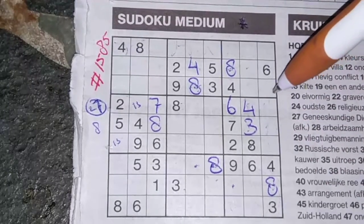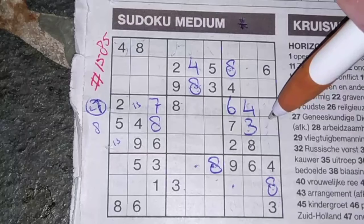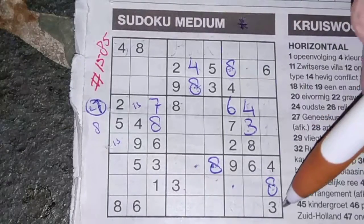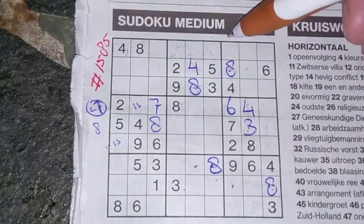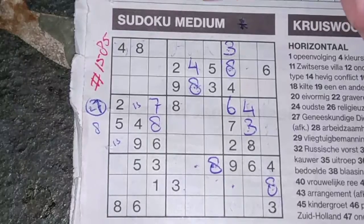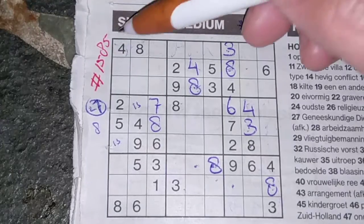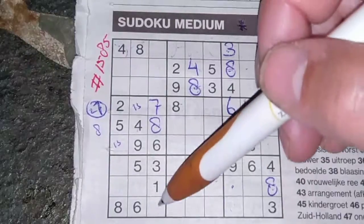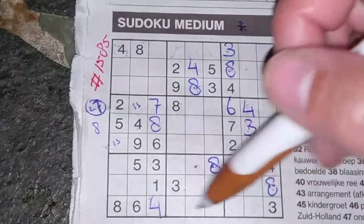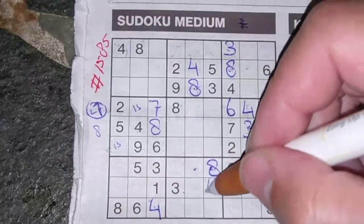Then how about the 3? 3 in this column, 3 in the column next, so in that column the only place for the 3 should be there. Then 4 in this column, 4 in the second column, so in the third column the only place for the 4 should be there. 4 in this row, 4 in the last row, so the row between, the only 2 places for the 4 should be here or there. We see here 4, no 4 there, 4 should be here.